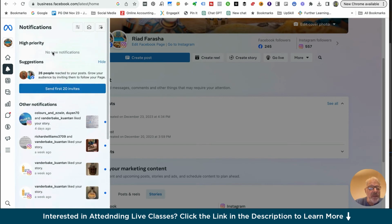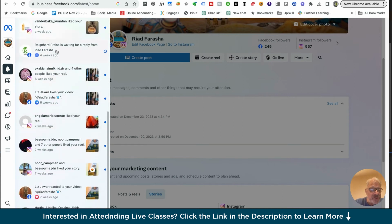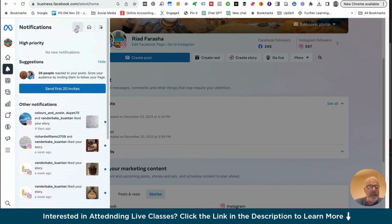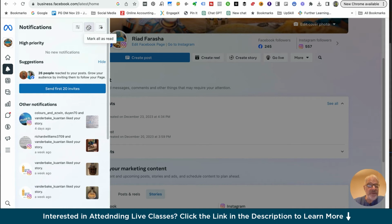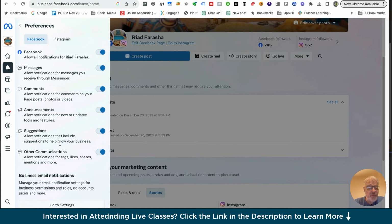So here's the overview. Here there's no new notifications. Here are the other notifications that are coming in. These are notifications from within your Facebook or your Instagram. Here you can filter your notifications. So you can set for action needed, message reminders, comments, recommendations, notifications only for Facebook or Instagram or your business account. Here you can set mark as read, and here you have the settings of your notification. And here you can specify what notifications you want to have.